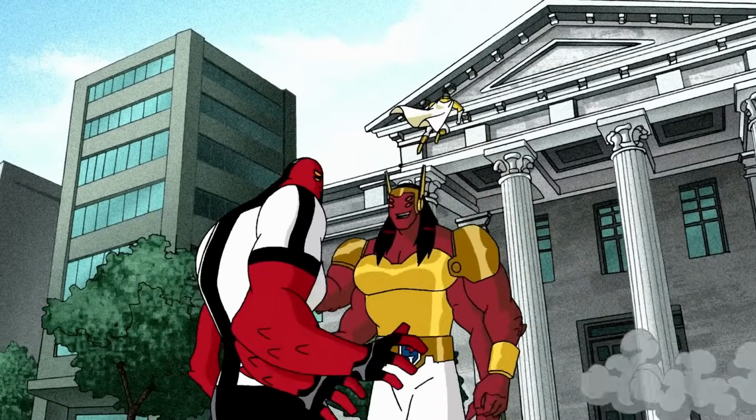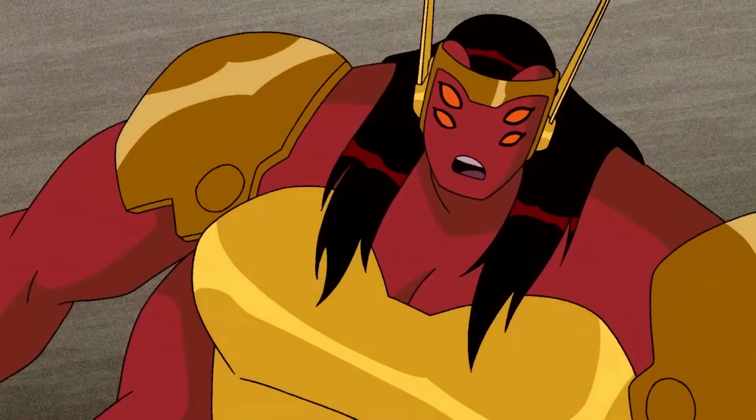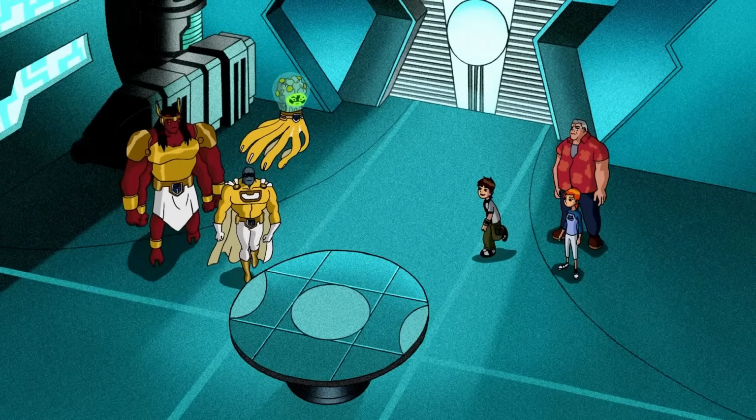The Galactic Enforcers prevent a disaster caused by 66's parting attack. Ben reverts to human form, confusing Teeny. The Enforcers are aware of the Omnitrix's existence and teleport Ben and his companions to discuss the situation further.